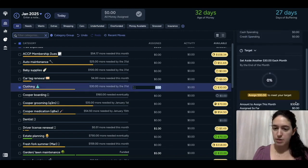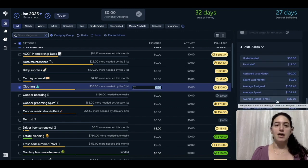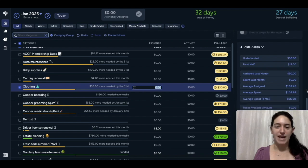Clothing, I think I'll keep the same, although it did say that my average spent over the past 3 months was $517, but I think that was because earlier on when we first started using YNAB, we went shopping for clothes, my husband and I, and we bought a lot of things. And so I think this is a little falsely elevated.